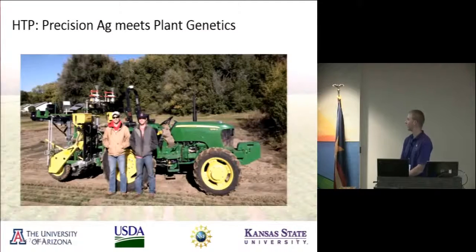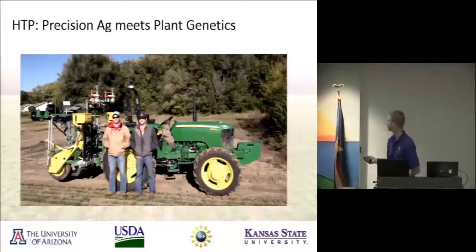And so you'll hear a lot this week about how this is really a scope of precision ag meeting plant genetics. And so these are two of the guys in my group and our small plot drill.